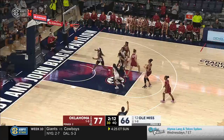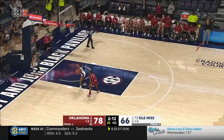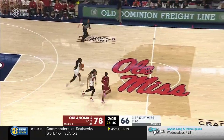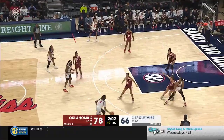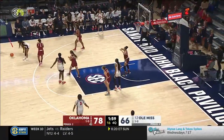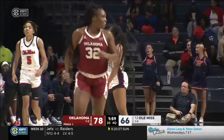I mean, can you just say enough about what she has brought tonight coming into this environment, being able to play at the level that she played? And she's a leader. She and Nevaeh Tot, the two people that have had a lot of experience in the past for Oklahoma, along with their transfers coming in. They've all contributed here, and they've handled the Ole Miss defense.